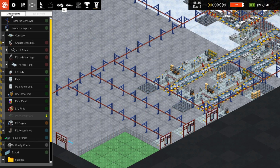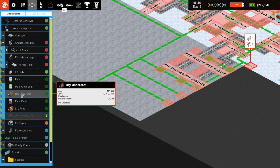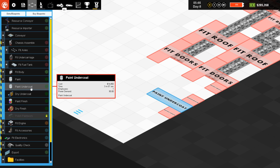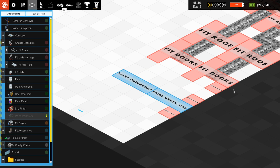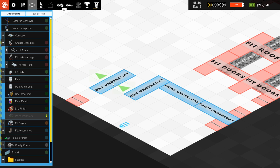Paint undercoats. Go back to our printer. Thank you. And I'll go to paint undercoat. Yeah, I'm just going to go with 2 routes. Paint undercoat. They can go straight through there, then we can dry undercoat. We'll have multiple levels here. We'll leave that in play. So 1, 2, through middle, out there, through, or straight down, over. No, that's not going to work.